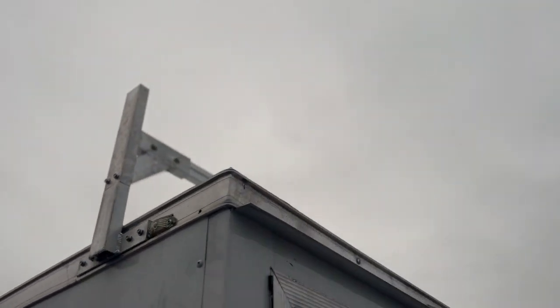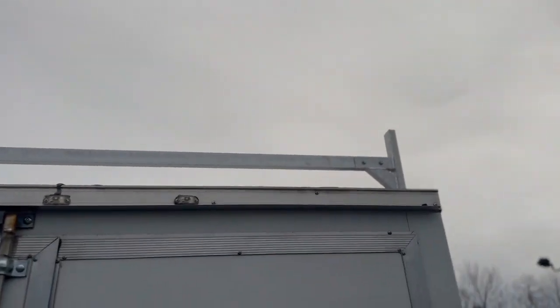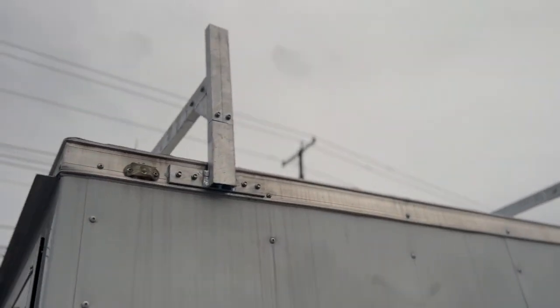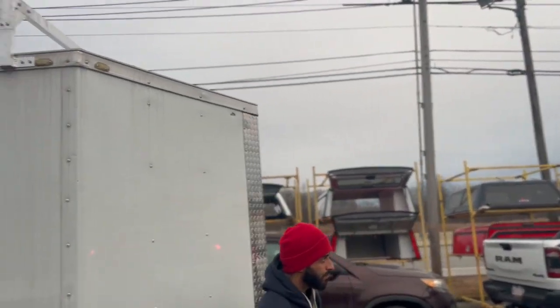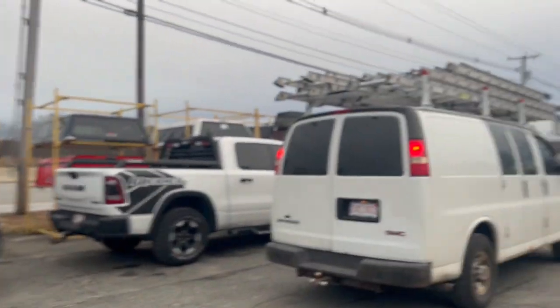So these sets, they're very reasonable here. Only cost me $780, like $800. I tipped them guys too, you know? So now I can pass all my ladders from there to the trailer and have another good day.